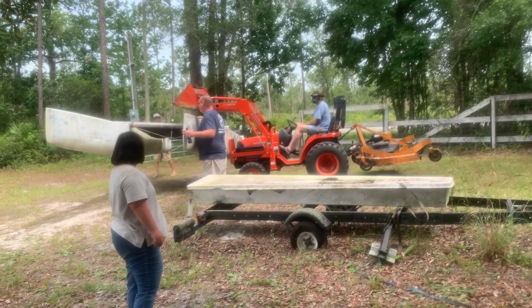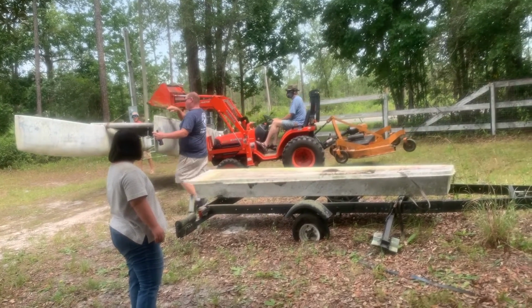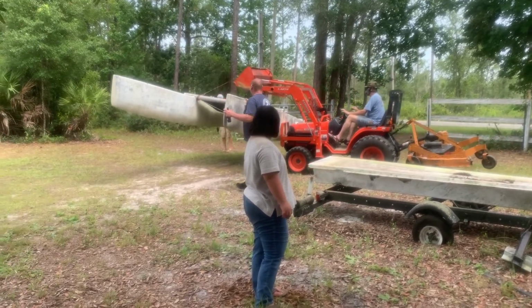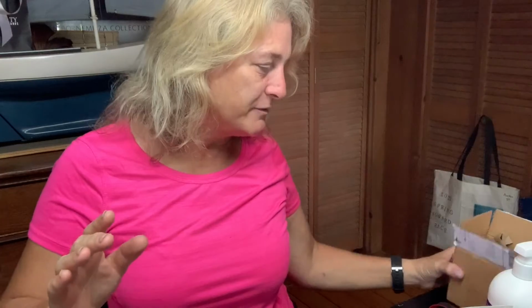They're going to shrimp off of it, crab off of it, and we kept the trailer, and we are going to turn it into a kayak trailer. So I can't wait to show you that project, but I have saved the last thing from you. No, I've got a couple more things.